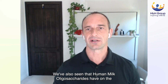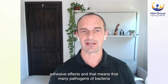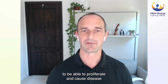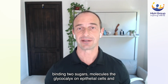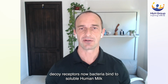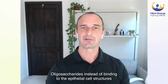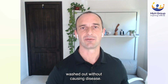We've also seen that human milk oligosaccharides have anti-adhesive effects. And that means that many pathogens, or bacteria in general, really need to attach to the epithelial surface in the intestine to be able to proliferate and cause disease. Now, this attachment is often facilitated by bacteria binding to sugar molecules, the glycocalyx, on epithelial cells. And it turns out that human milk oligosaccharides resemble some of these glycocalyx structures and serve as soluble decoy receptors. Now, bacteria bind to soluble human milk oligosaccharides instead of binding to the epithelial cell structures. And since they no longer can attach to the epithelial cells, they get washed out without causing disease.